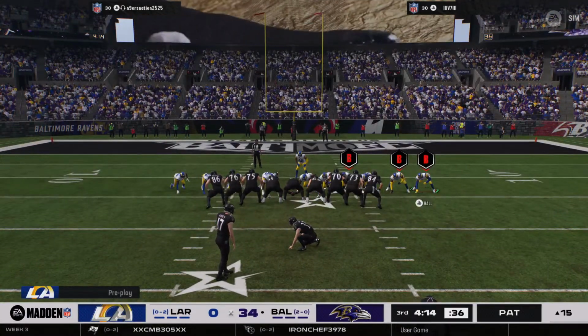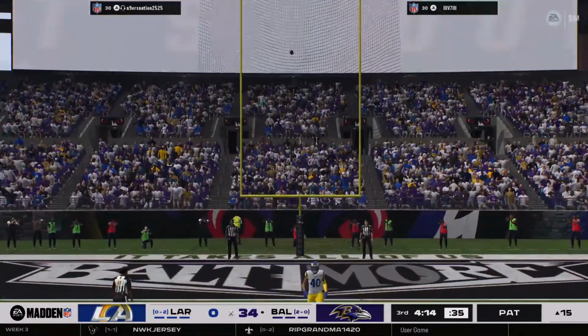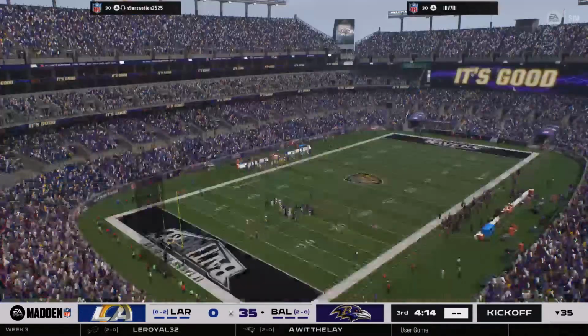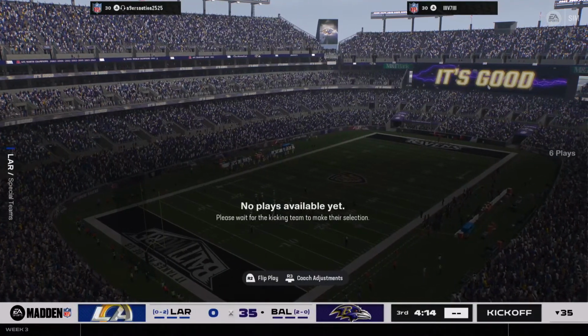For the point after, here's Aubrey. The point after splits the uprights. And the Ravens grow their lead yet again. Rams, nothing.